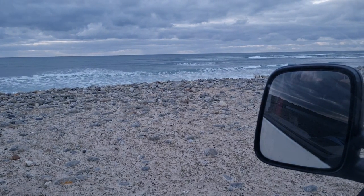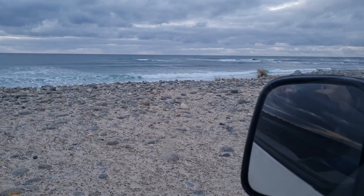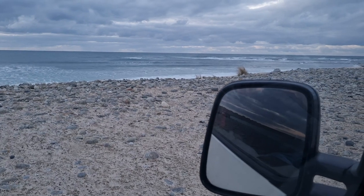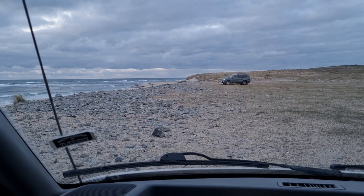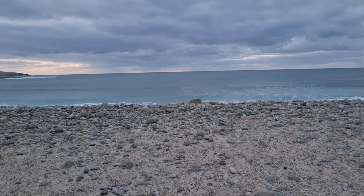So, how about that for a view? Well, it's the window, but you can see, you get the point. Even though the sun's setting and it's dark, the sea has still got a different colour to what we're used to in most places in Britain. There's one other vehicle here. Let's investigate, shall we?